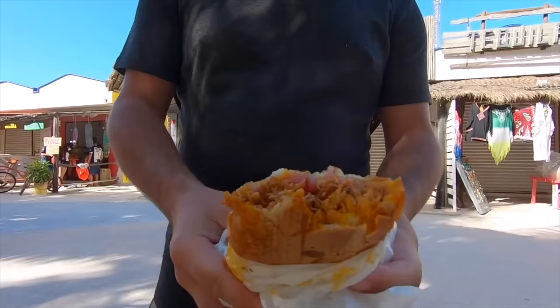Yes. Dude, this bread is so fresh and so soft and crispy the way she grilled it. And the cochinita is very good. I'm excited. ¿Qué piensas? Muy bueno. Está bueno.